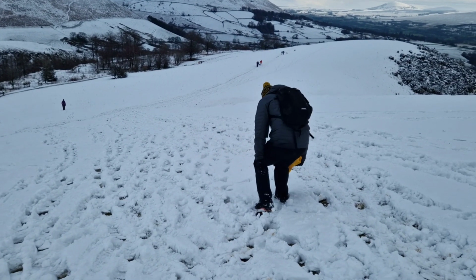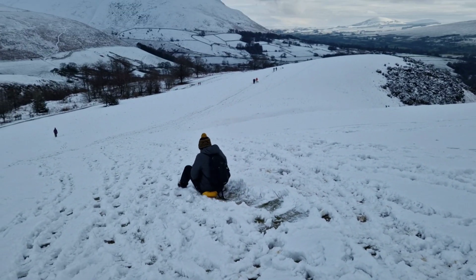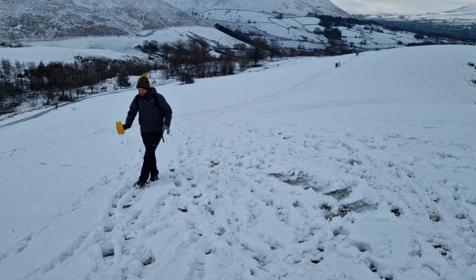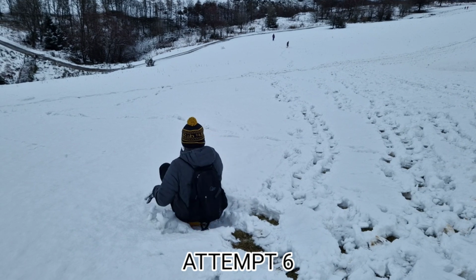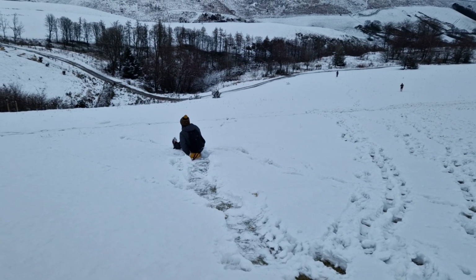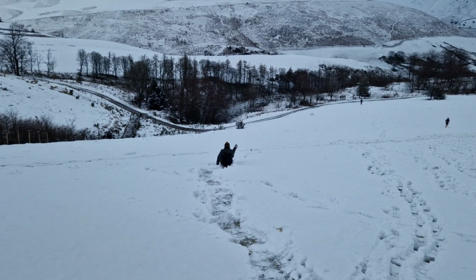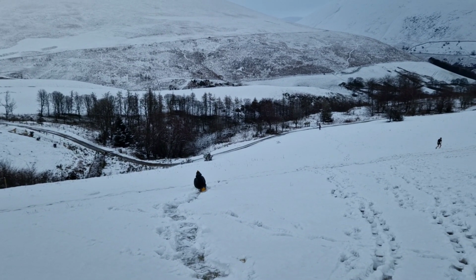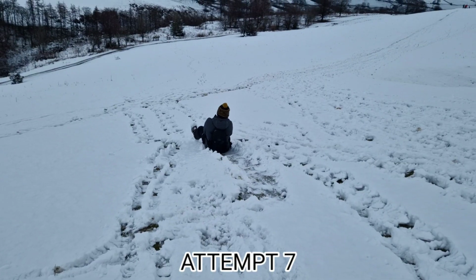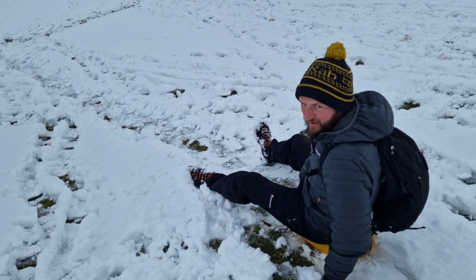This has got potential on it. Not doing it. Not doing it. Successful. I'm concerned I'm going to get a wet and mucky backside.